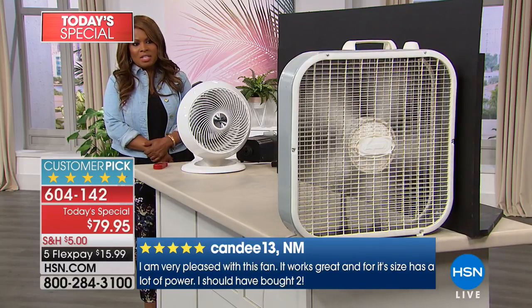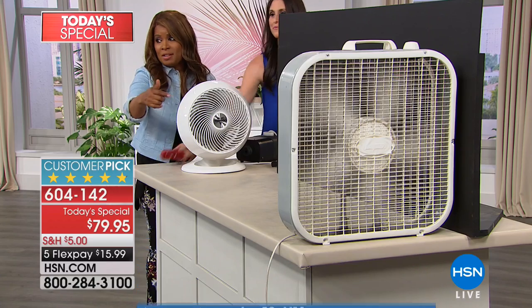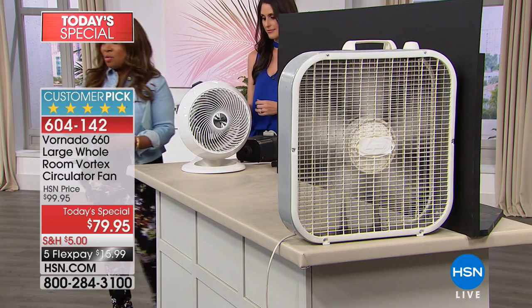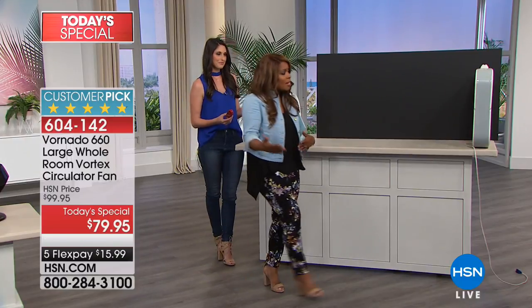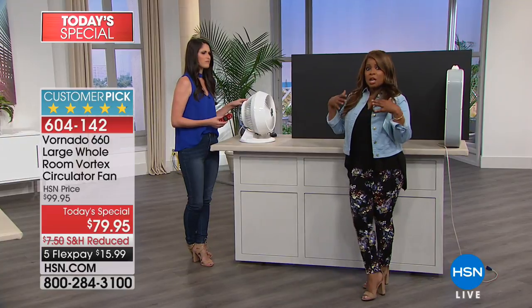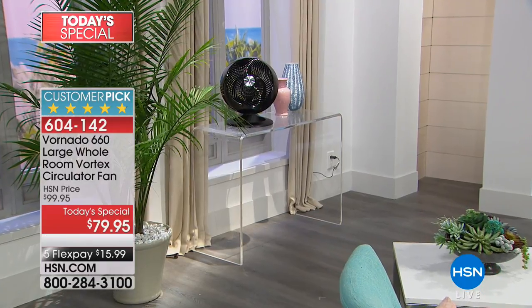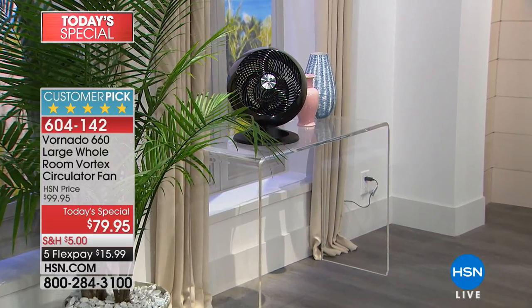When I saw this demonstration, I said, wow. That tells you how powerful this is. If it gets hot in your house, if it gets hot where you live, even for Father's Day, if your dad tinkers in the garage, it gets hot in garages. Get him the black, because it's gonna cool the entire garage. We're gonna go to our phone lines. This is for one day and one day only. Get it on FlexPay.